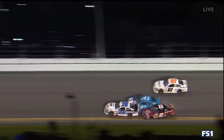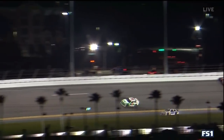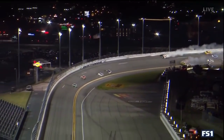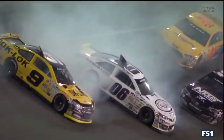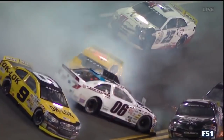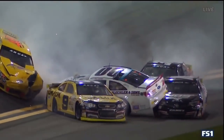This might give us a better look at Sheldon Creed in the 28 United Rentals car. And he gets it turned back around and keeps it straight, just barely on the grass. Does not even wiggle. He may even get to line up in front of Noah Gregson. Right now, our scoring monitor shows Noah Gregson. Depends if ARCA deems that he was maintaining speed when the caution flag came out.